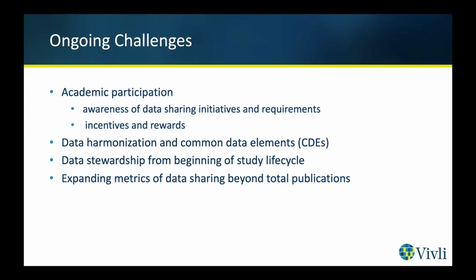We do have our scientific desire to design the studies the way that we want to, but there is value in harmonization if we want our data to add up to something more than the sum of their parts. So I think there's a lot of work going on in that, much work over the years. I think we're still pretty early in that.